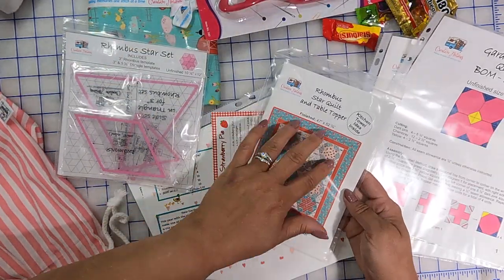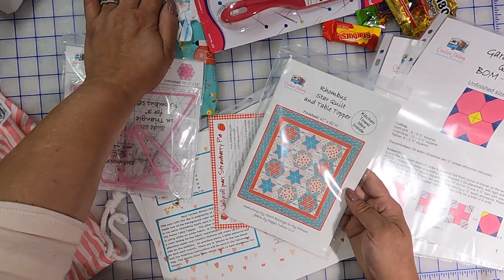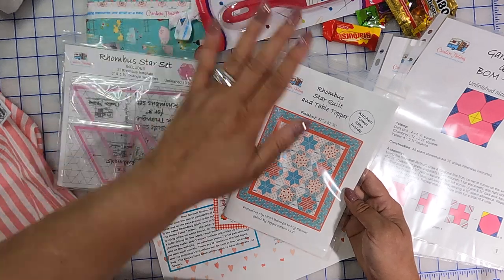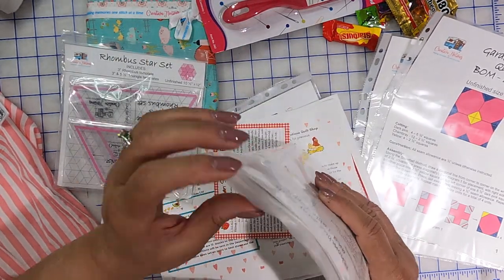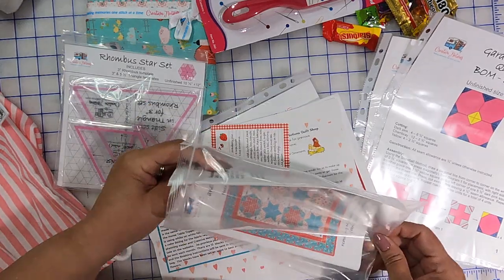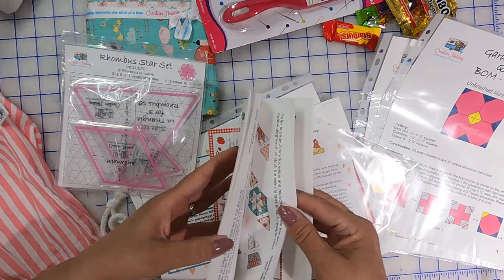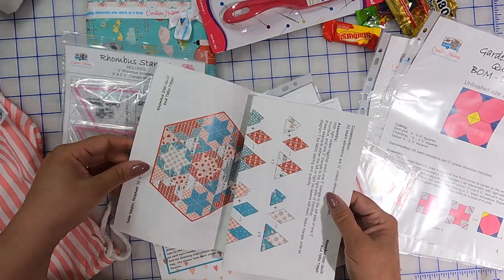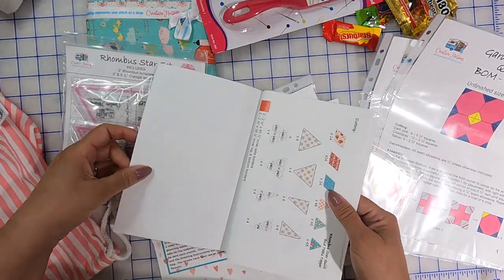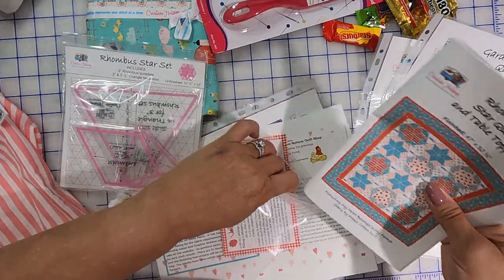But this is the quilt for it, using the fabrics that are here, meaning there's enough of them to make this. Okay, and I don't know if you can see, but it's a pretty substantial pattern, so it has step-by-step instructions to walk you through it. And then she also does videos to show you how to build it.